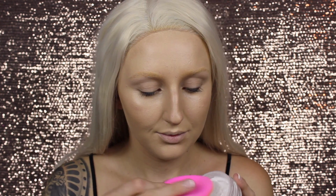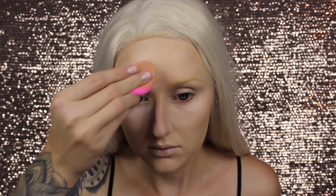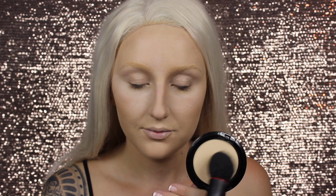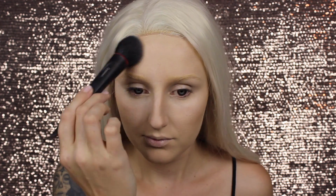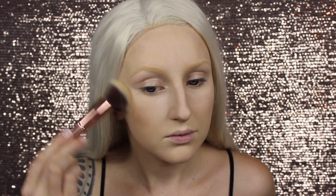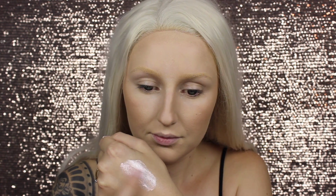To set my under eyes, I'm taking the NYX HD powder and really packing that on. It's going to stop creasing and also lightly brighten the area as well. For the rest of the face, I'm taking the NYX Stay Matte But Not Flat face powder and lightly popping that on. Now I'm going in with a contour palette today again because we're going to give us some sharp cheekbones. This is going to be like an overall bronze because we're doing so much highlighting in this video today. I'm taking the Born to Glow highlighter and packing this on.